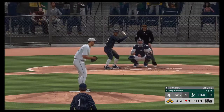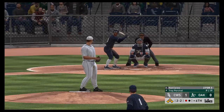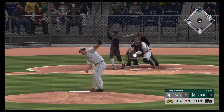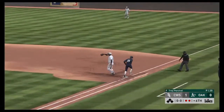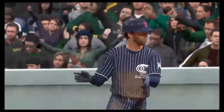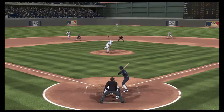Usually you see chases outside the zone on off-speed stuff like sliders, breaking balls, and changeups. But to chase a fastball that far outside the zone tells me this hitter's not seeing it well at all. The second for 1. Relay to first in time, and just like that, this side is retired. Just what the doctor ordered. He gets the double play to get him out of the inning.